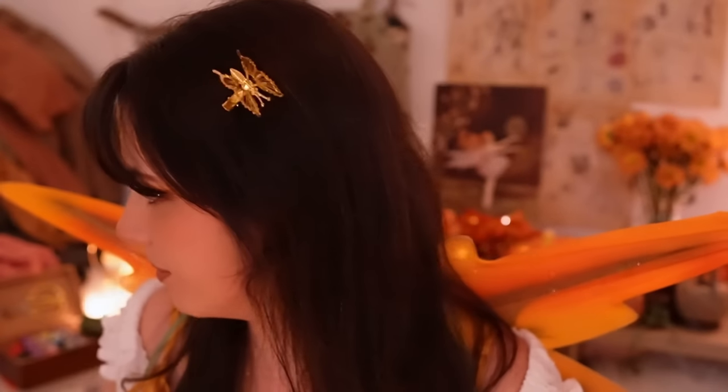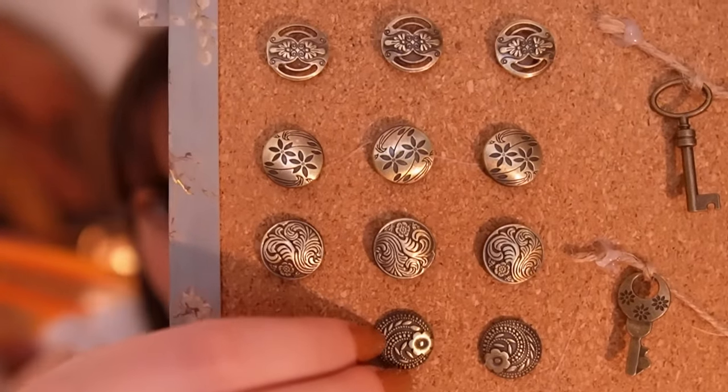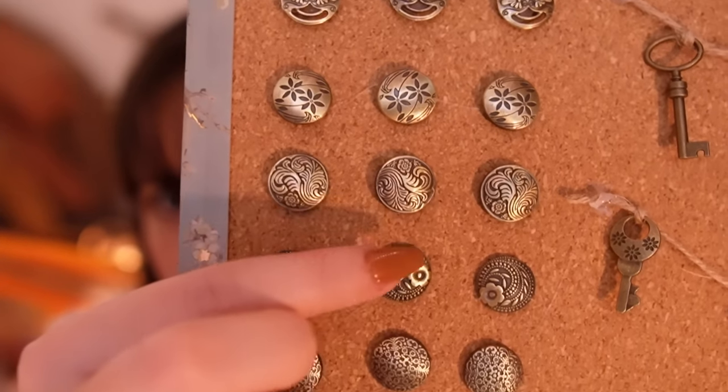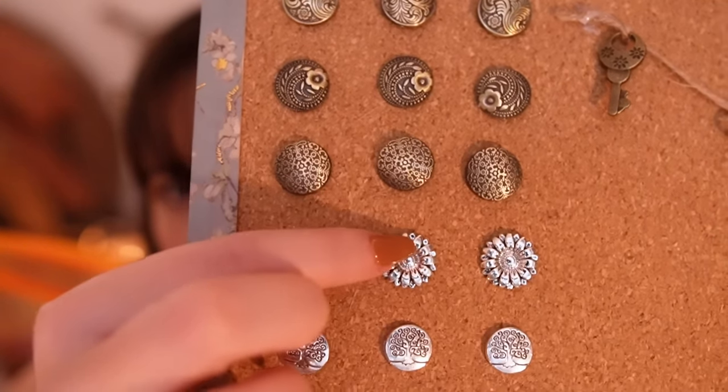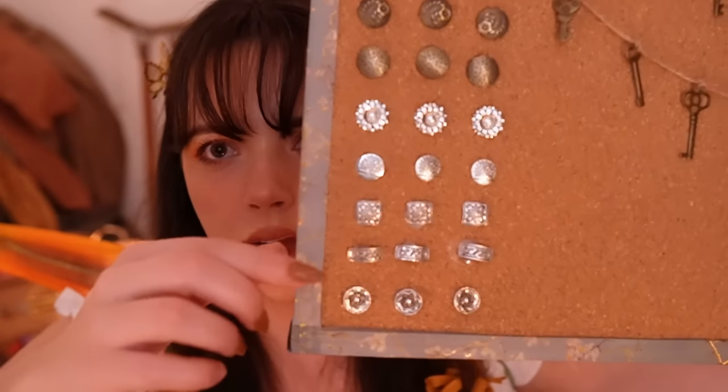So now we're gonna go through hardware. So things like zippers, buttons, charms, and whatnot. I'm very excited. I love this part because I get to bring out my bulletin board. Sorry, my cork board. Okay, we're gonna pick out buttons. Look at all these lovely buttons I have for you to choose from. Silver and gold. So are you a silver fairy or a gold fairy? Maybe both.